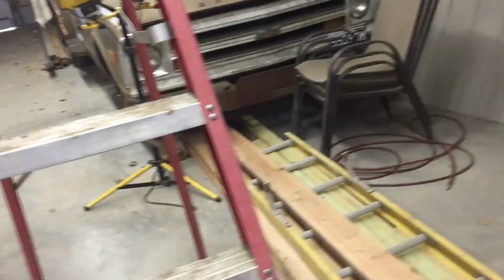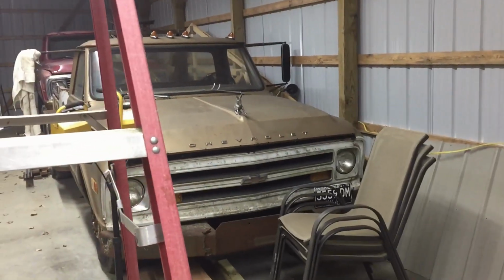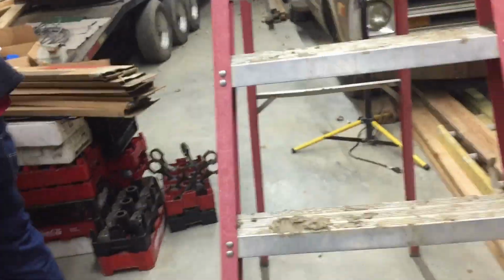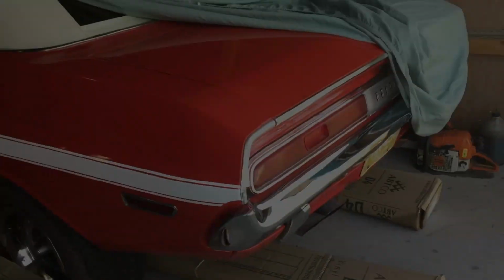Got an old, what is that, a 67 wrecker? 68? Got a Cummins diesel in it. Oh, really? Yeah. You must be a Mopar man. With lots of Chevy stuff. I'm a little everything. I am a diesel person. Oh, snap.